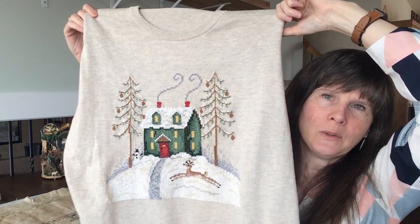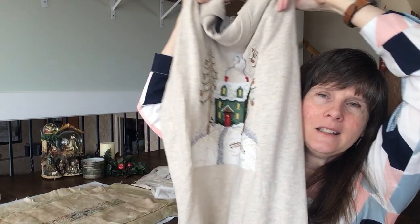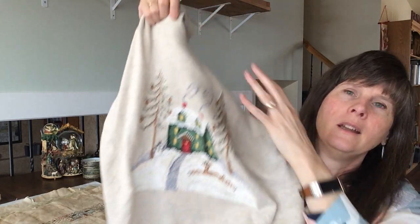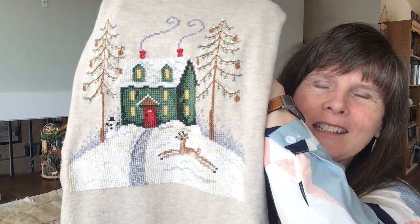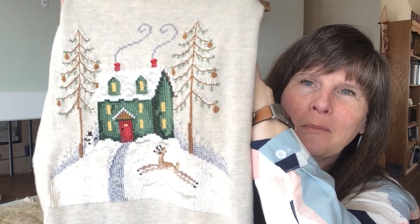I wanted to wear it to school during December on Fridays for Christmas, and the design extends further down. Just all of this snow and this path just goes down a lot further. I was sick of working on this project and wanted it to be over with and thought it looked fine, so I ended the hill a little earlier than the design calls for. But I thought it looked great.